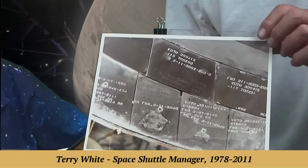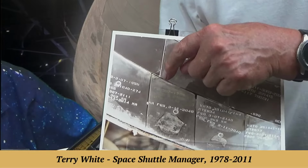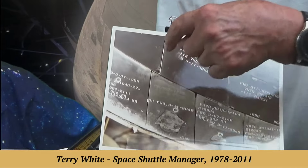They see 2,300 degrees. Well, we actually had burn throughs where it melted the corner of the tile and the heat got all the way down to the structure and damaged the aluminum. Luckily, it didn't go any further than that.